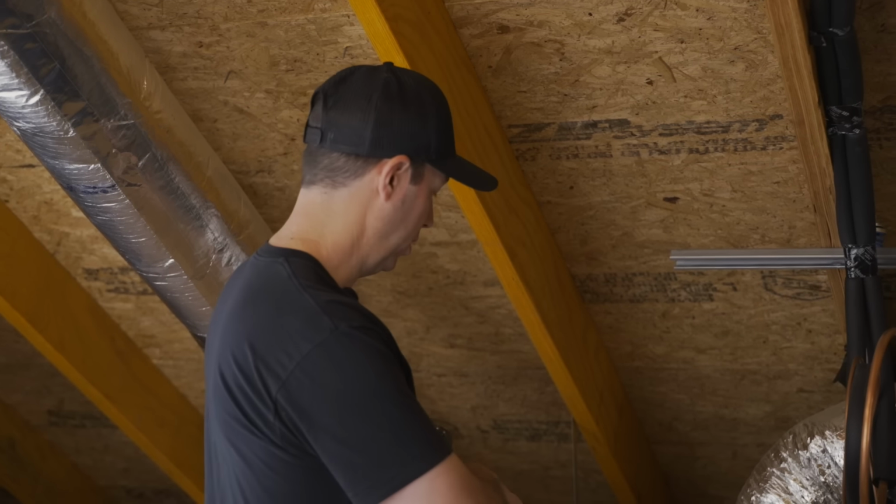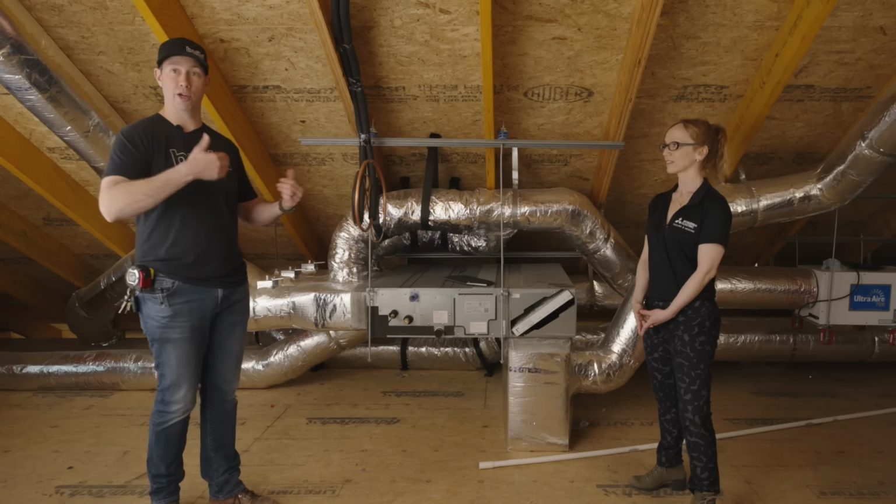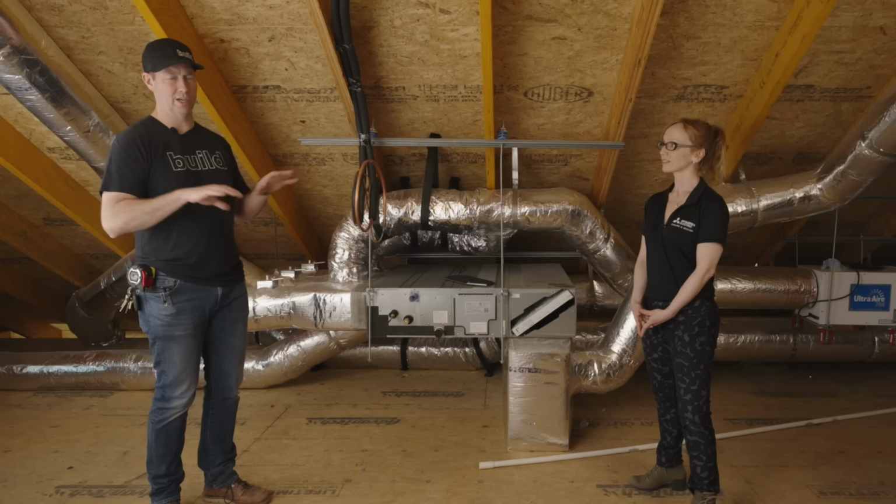This is amazing equipment, but it is a little bit more technical of an install, and especially the hookup, than a standard equipment. And when you look at this duct system, this is an incredible system that Positive Energy designed and my local contractor, Air Right, installed. They did an amazing job.